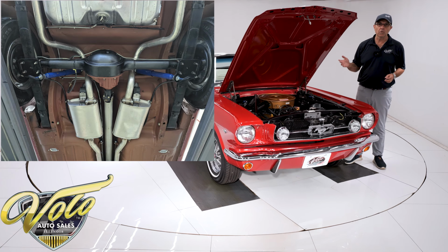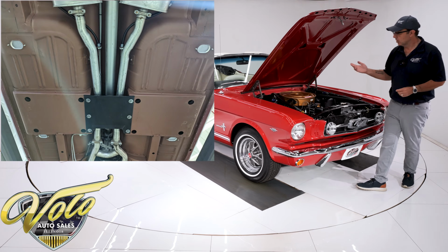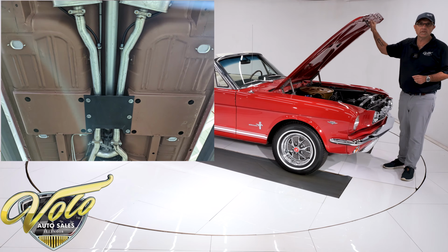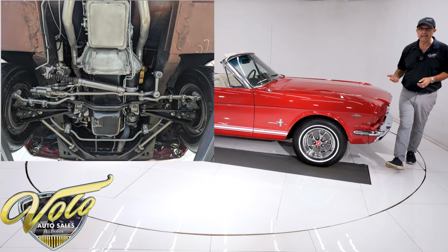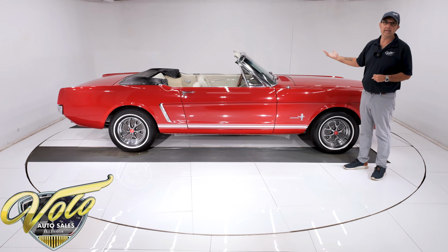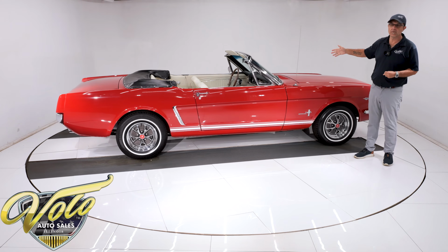Has the new correct exhaust system with a little crossover pipe, dual exhaust. The brake system was completely rebuilt. All the lines, the hoses, the e-brake cables, that's all new. All new fuel system, the tank, the sending unit, the lines, that was all replaced. You look up at the motor, it's still spotless. There's the correct fuel pump, correct starter. All the components look fresh.